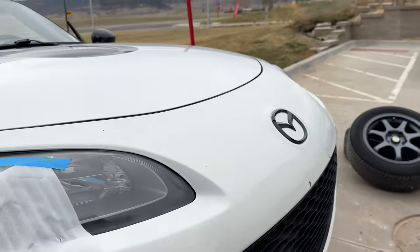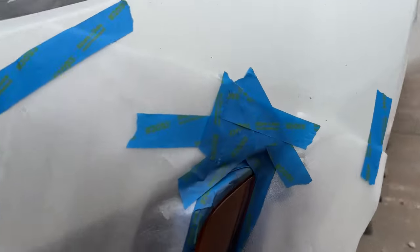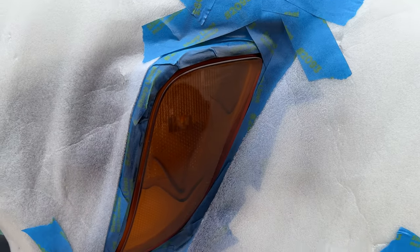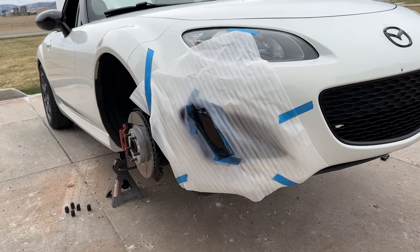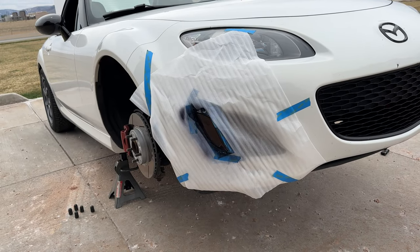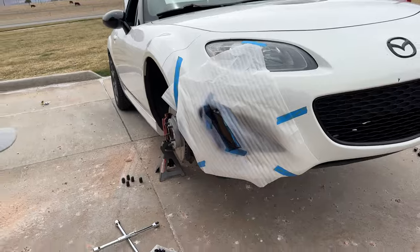This side looks a lot better. That one looks okay. This looks terrible. This is not that good. I mean, it's not bad. This side's not bad at all. It's not great. Let's see how the other one dries.